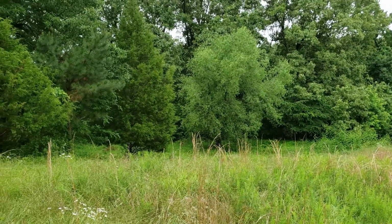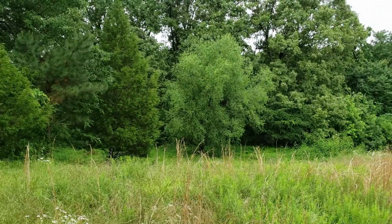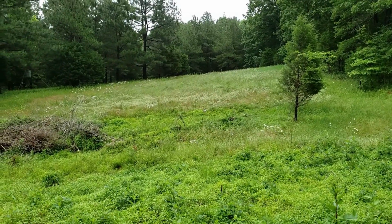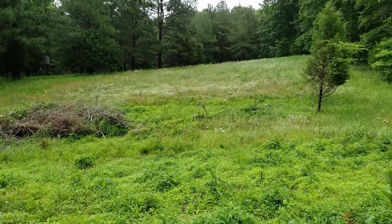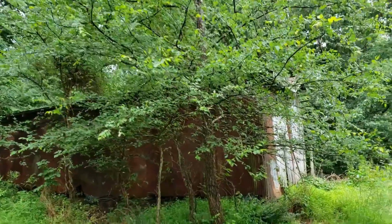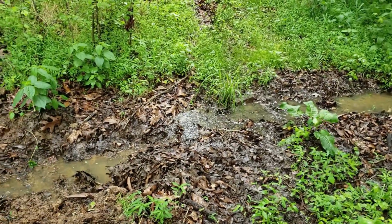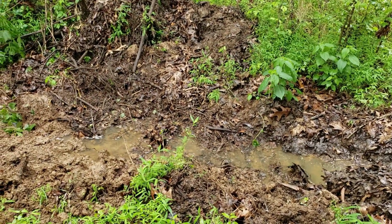Back here is a low spot, and I've been trying to talk Joe into making a pond back here. I mean, there's a giant willow in the middle, so I know it's low, and there's nothing else growing. I don't want to go too far in, because I know there's probably some fawns in the grass. This is that little crossing right behind the red barn that Joe just cleaned out yesterday when he was here with the excavator, because right there is where it was all plugged up.